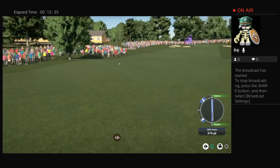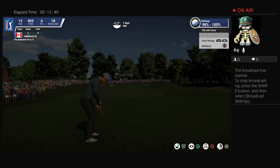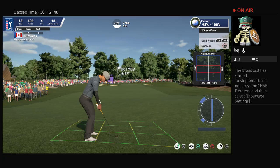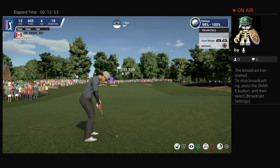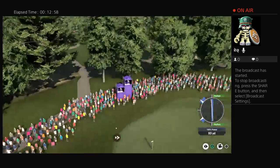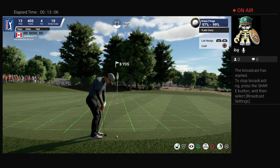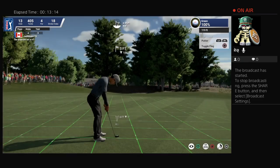And this is looking fairway bound. About 100 yards to the pin. And nothing wrong with that shot. And to save par.